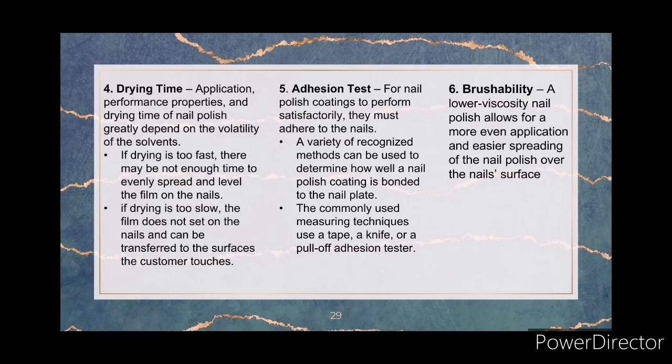Adhesion test. For nail polish coating to perform satisfactorily, they must adhere to the nails. A variety of recognized methods can be used to determine how well a nail polish coating is bonded to the nail plate. The commonly used measuring techniques use a tape, a knife, or a pull-off adhesion tester.